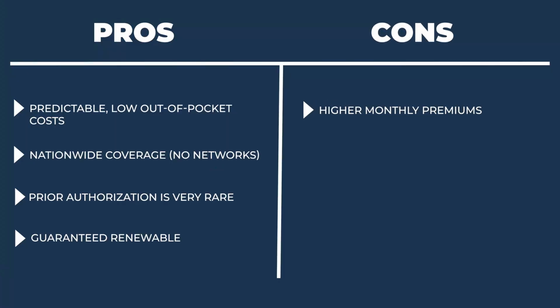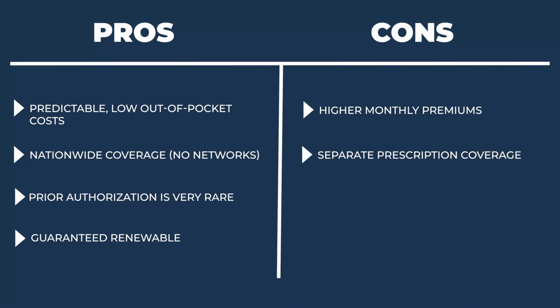They have higher monthly premiums. Medigap plans cost more each month compared to Medicare Advantage plans. Medigap premiums, like we said, also increase over time, becoming more expensive as you age. Next, Medigap plans do not have prescription drug coverage, so you'll need to purchase a separate Part D plan. This often adds an extra monthly premium, and it requires managing a second policy, which does change yearly.